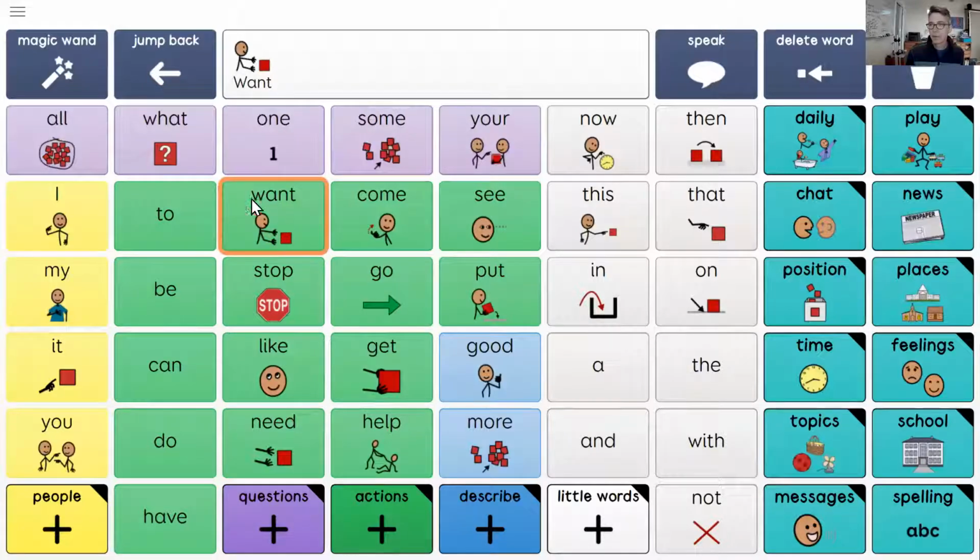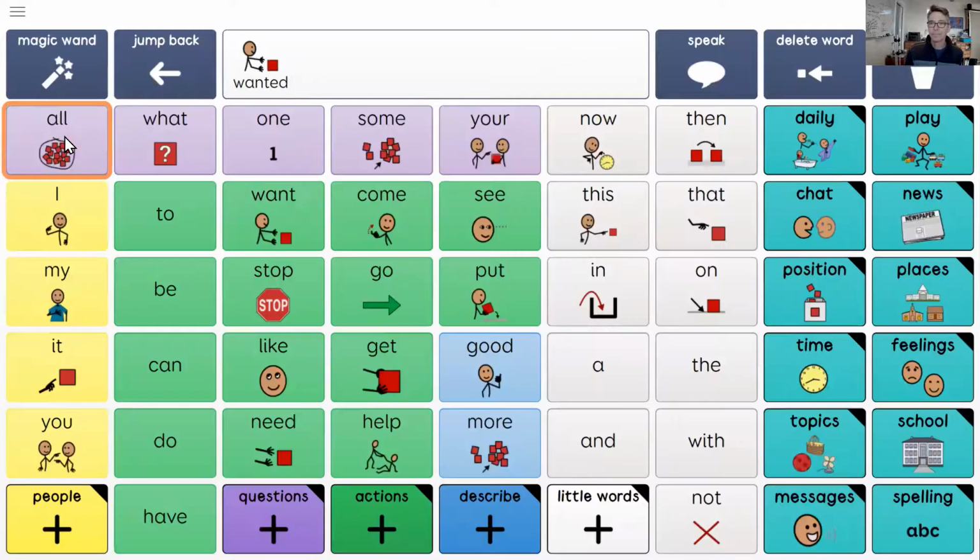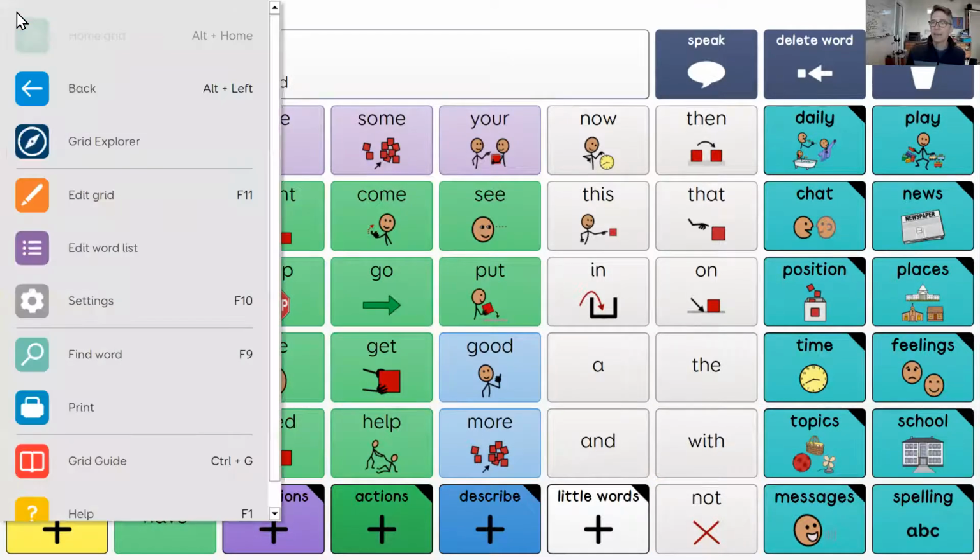The magic wand here, which you may be wondering what on earth that is, just allows us to go in and change a word form or the tense. Wanted. Because we are teaching grammar and we're teaching, well, that happened in the past. You wanted to play bubbles. Well, here, I'll show you how to say that happened before. You're not talking about now, you're talking about last week. So that's wanted. So we're going to make that a different word. Anyway, I'm not going to go into detail on that. Just know that that is capable.